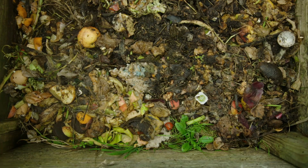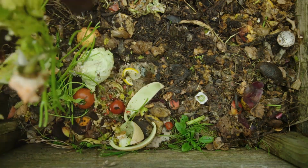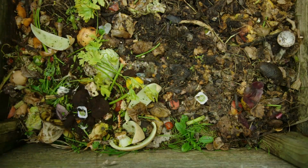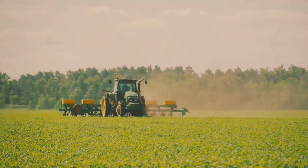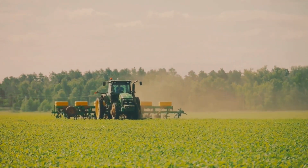It's about shifting from a mindset of waste to one of resourcefulness, understanding that what we might discard as useless can often be transformed into something valuable and beneficial. It's about working in harmony with nature, mimicking its time-tested processes to create a more sustainable and abundant future. So let's take inspiration from the humble bird dropping and its remarkable transformation.